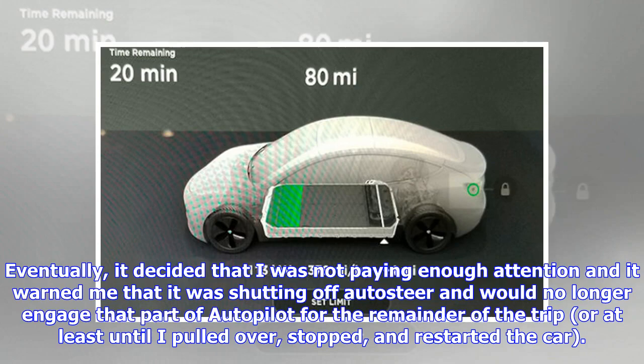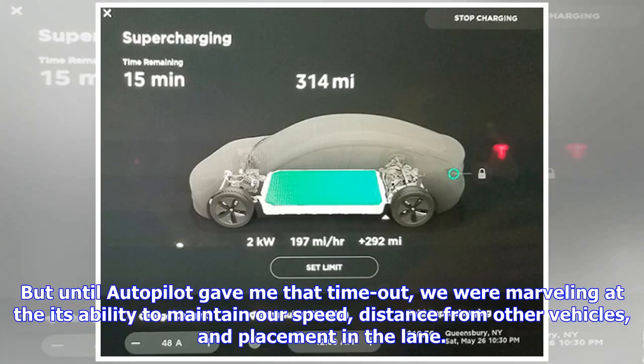Eventually, it decided that I was not paying enough attention and it warned me that it was shutting off auto-steer and would no longer engage that part of autopilot for the remainder of the trip, or at least until I pulled over, stopped, and restarted the car. But until autopilot gave me that timeout, we were marveling at its ability to maintain our speed, distance from other vehicles, and placement in the lane.